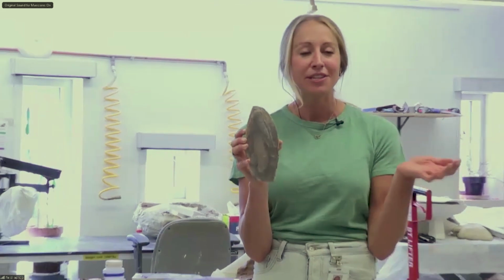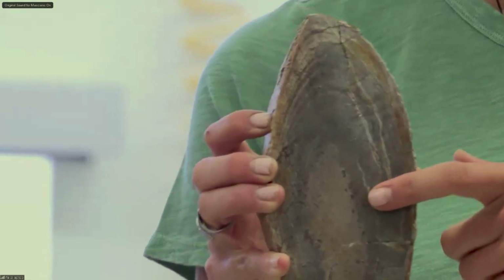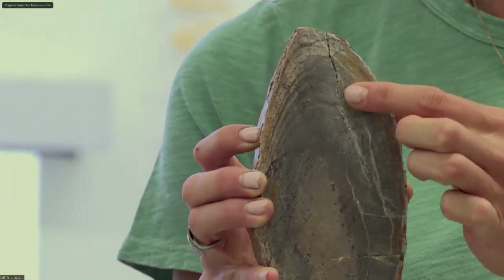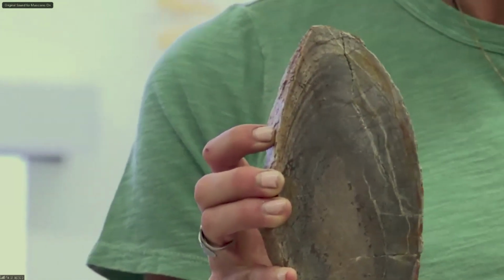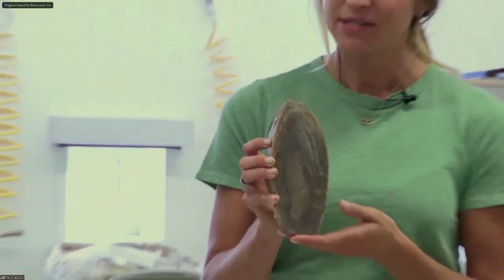And if you've ever looked at the tree rings inside of a broken or cut tree, you can actually count the layers of tree rings, and you can do the exact same thing for dinosaur fossils. If we look closely at this, you can see a few different lines of different colors that are preserved here on the inside of the bone. By counting these different rings, we can get a better understanding of how old the dinosaur was when it died. So stay tuned.